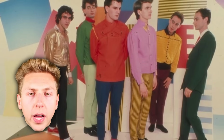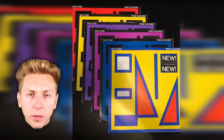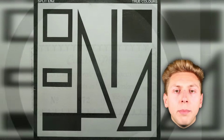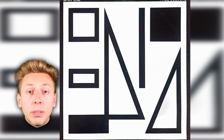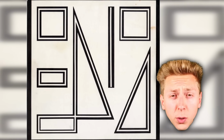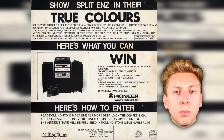When originally pressed to vinyl in 1980, the album True Colors by New Zealand progressive art rock band Split Enz came in four color variations. Eventually, four more variations would be released, alongside a silver and black collector's edition limited to 2,500 copies. Another rare variant exists that was only black and white, but those were only ever given out for promotional reasons. A lesser-known 11th fan club exclusive version exists where you are meant to fill in the colors yourself and then send it in for a chance to win a hi-fi record player setup.